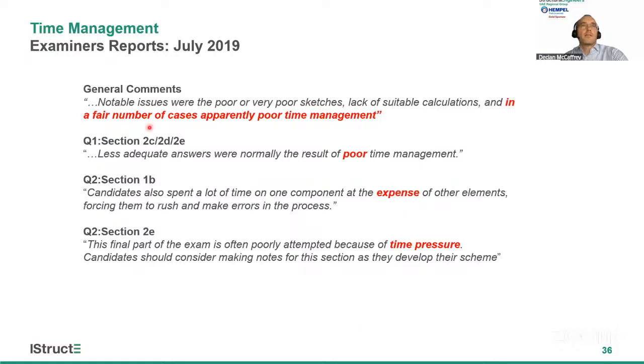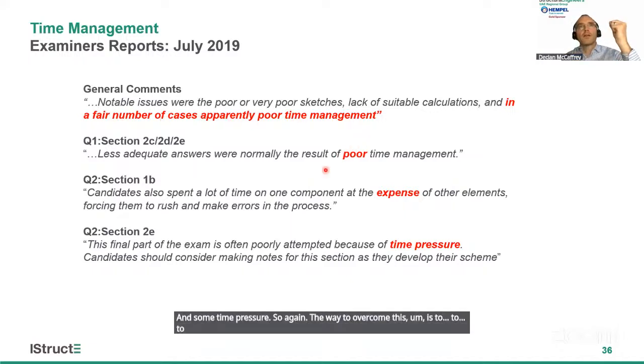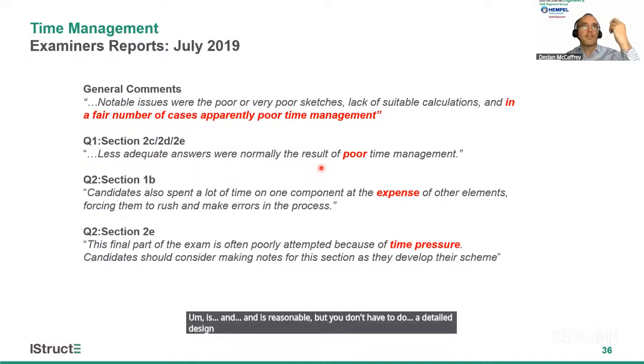General comments, again, it's a similar theme through the examiner's report. A fair number of cases, poor time management, and some time pressure. So again, the way to overcome this is to realize that you don't have to do a detailed design of each structure. Try not to get sucked into too much detail. It's a scheme that works, is sustainable, is reasonable, but you don't have to do a detailed design. You don't have to detail out every connection or every part of every reinforcement.